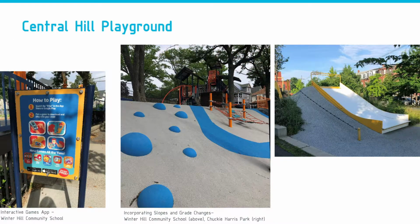We do have some slope in the play space. There's about 6 feet of grade change. So we will definitely be working with the slope to incorporate that into slope play. So some existing parks around Somerville, again, there's opportunities for climbing and slides and grabbing onto the rope and challenging themselves that way.